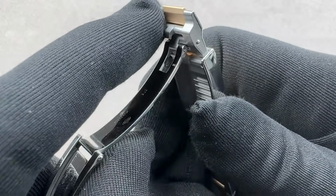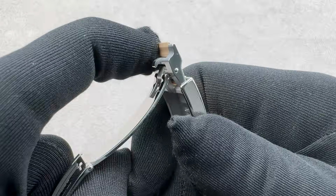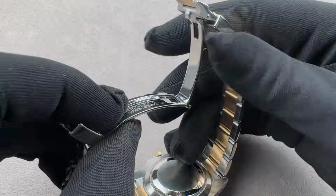Now you can also see here, we've got a spring-loaded lift lock with a beak. There's a corresponding hook in the clasp.